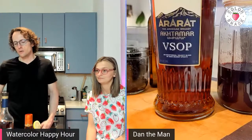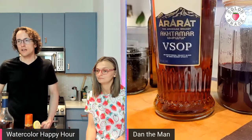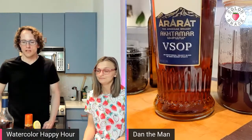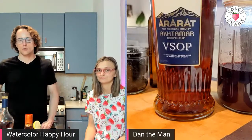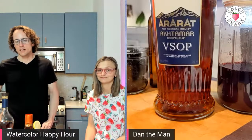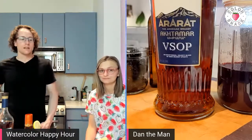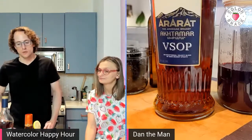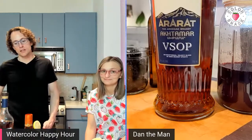And getting a decent quality VSOP for $45 is a good deal, because you're going to spend more than that for a VSOP from Remy Martin or Hennessy, Courvoisier, any of the big names. And this definitely supersedes those guys. So if you have the choice and you really want a cognac and you want to spend less than $50, I would highly recommend this one.